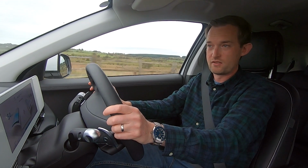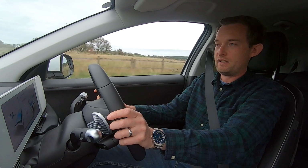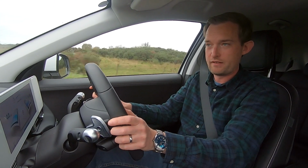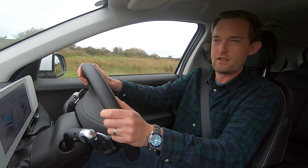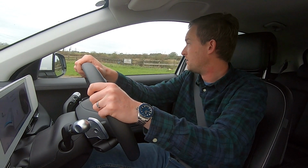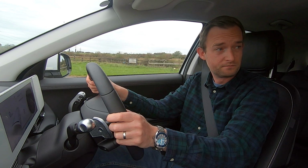I think this is a great car. It's very easy to drive as a daily. Running costs are low. It's very easy to live with. It has some really quirky features that some people might find very useful. And yeah, Hyundai have just done a great job.